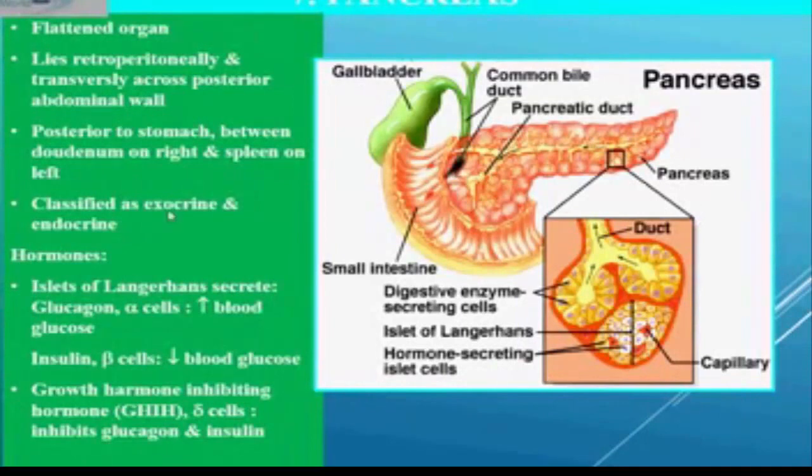The pancreas is classified into the category of heterocrine gland because it exhibits the dual character of exocrine and endocrine. Now, which are the hormones secreted by the pancreas? The islets of Langerhans secrete glucagon from alpha cells, which increases the blood glucose level, and insulin from beta cells, which decreases the blood glucose level. The pancreas also secretes growth hormone inhibiting hormone, that is GHIH, from delta cells. What does GHIH do? It inhibits glucagon and insulin.